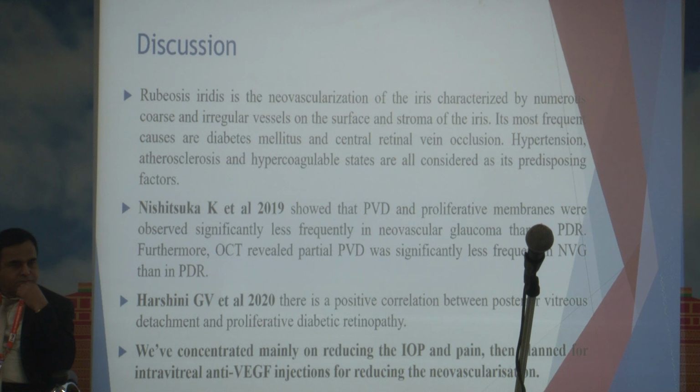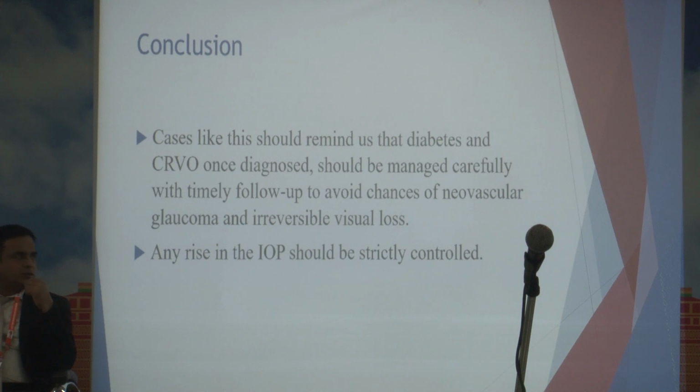So the discussion: rubeosis iridis is the neovascularization of the iris, as we know, with numerous coarse and irregular vessels on the surface and stroma of the iris. Many studies have already been done on PVD in neovascular glaucoma and proliferative diabetic retinopathy. We have concentrated mainly in this case on reducing the IOP and pain of the patient, and then planned for intravitreal anti-VEGF injections for reducing the neovascularization.